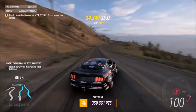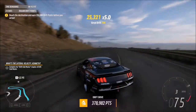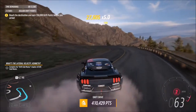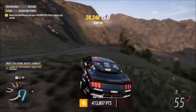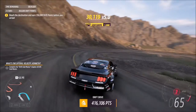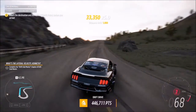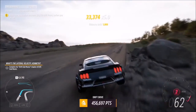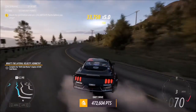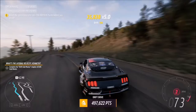Basically 1.5 tons of 2015 Mustang GT. Just wait until you see... No. Let's not get ahead of ourselves. It's all downhill from here. I mean that in the topographical sense. Watch the corners though. Can't drift if we hit trees.